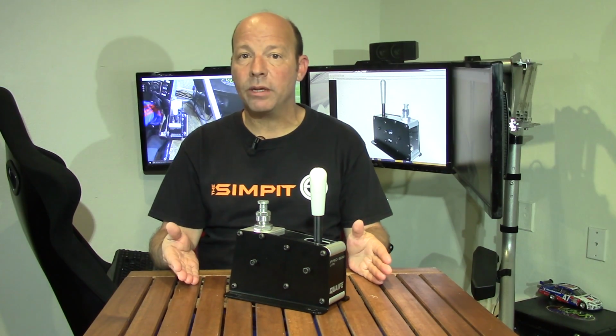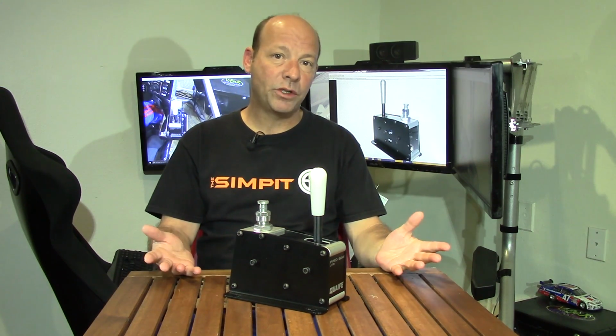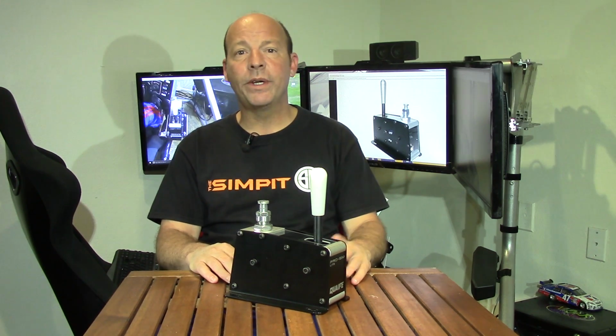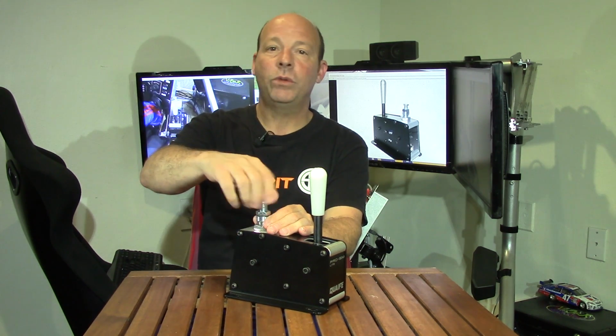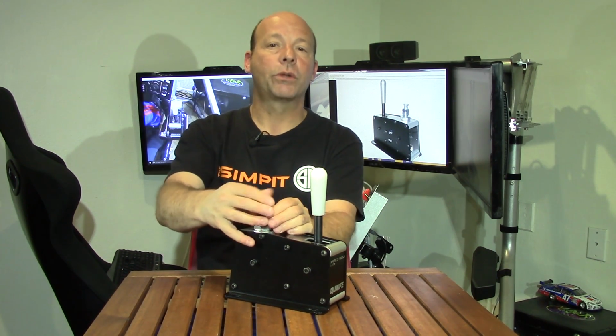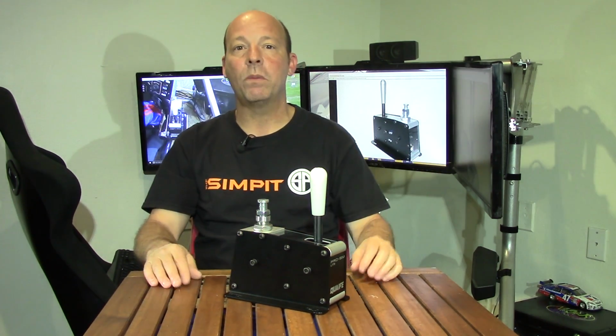The shifter is mainly for PC use. It is plug and play. Just plug it in, let Windows recognize it, map your controls in game, you're up and running. The only real adjustment is the tension, which is adjusted here. Screw this out and it's much, much lighter. Screw it all the way in and it's much tighter. We'll cover that more later.